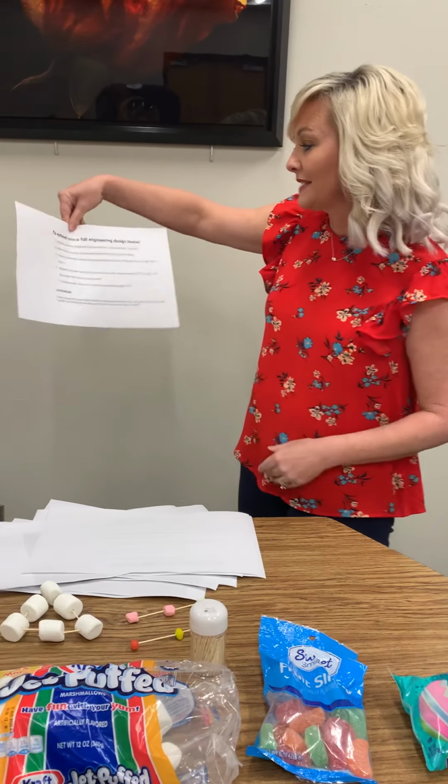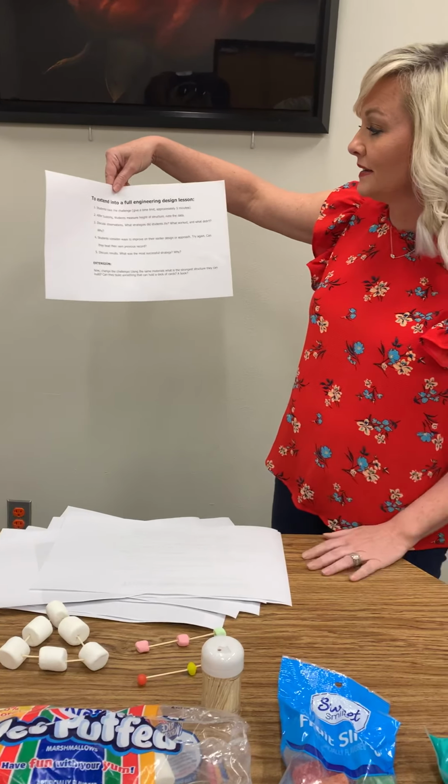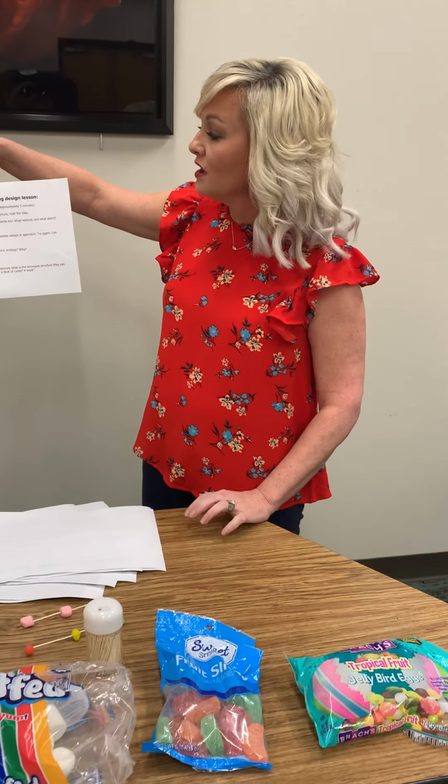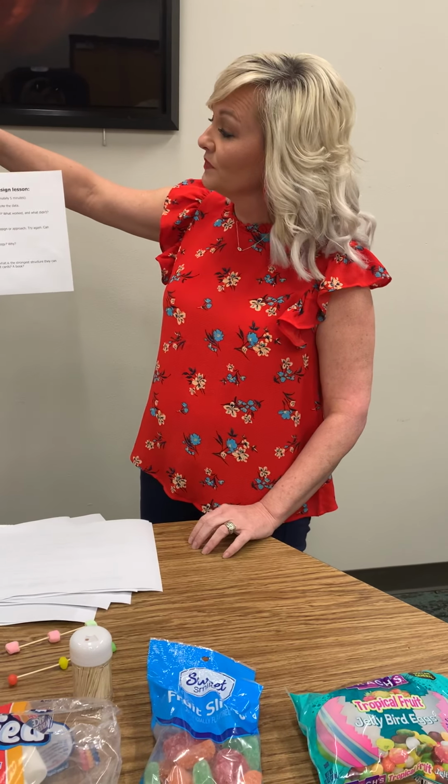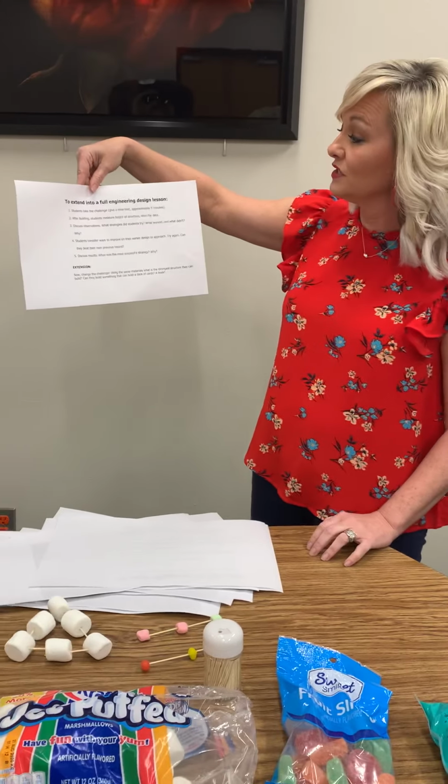And then you just have them take the challenge. And then after building it, you can have them measure the height of their structure. You can note the data. You can discuss their observations with them.